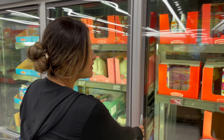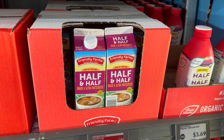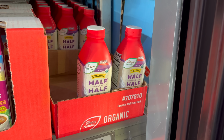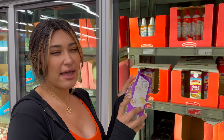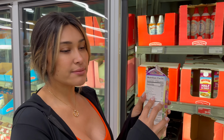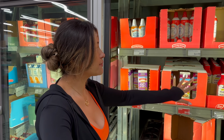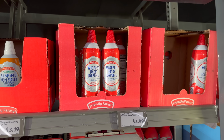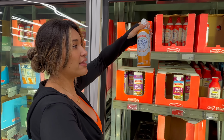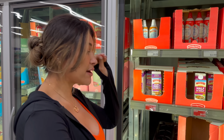And another thing that they have in the milk section is half and half. So they have the half and half, they have organic half and half, and they even have a fat-free half and half if you're trying to still have half and half but not have all the fat. And it's still pretty low in carbs. It's 3 grams of carbs for 2 tablespoons. So all of these are great options. And then of course we have the whipped cream if you are a whipped cream person. And now they recently started carrying the almond whipped cream, so a non-dairy version as well. I still want to make my homemade dairy-free whipped cream, but at least they do have an option here at Aldi.